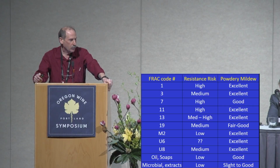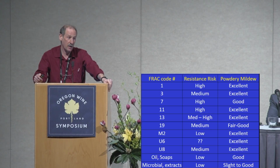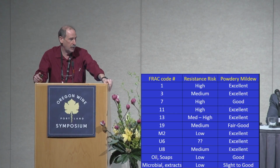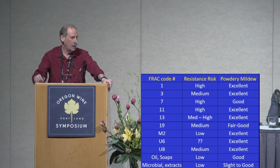So we have the group 1s, I'll come to those in just a moment. The group 3s and 11s are where we're seeing fungicide resistance. That's because they have a high resistance risk. We knew this was a possibility for over a decade now. You've done a very good job up to now, but now we have to worry more about resistance.